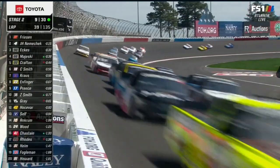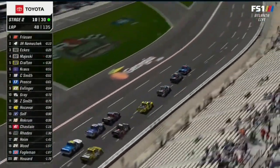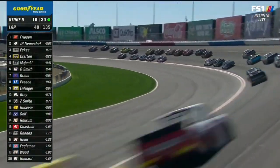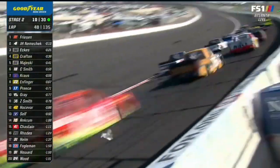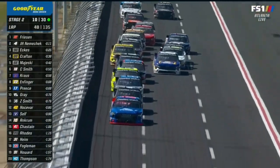See that bottom line forming up but not making any ground. And that's what they're trying to do, is to make sure they don't allow that bottom line to get up beside them. And you also heard Rick Corelli, the spotter for Stewart Friesen, saying don't give him the top. So you want to stay up. Friesen wants to stay up in that high line. That appears to be the fast way around thus far in the race, is the high side.